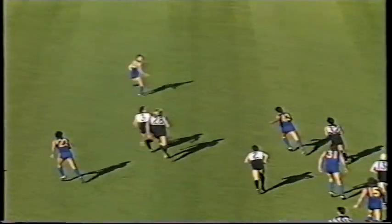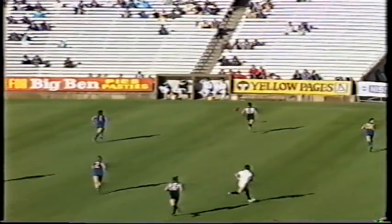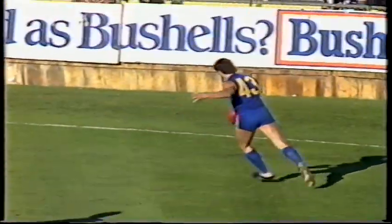Foote, Economou. He goes to the outer side of the ground. Hanna and Harrison. Harrison got the benefit of a bounce that went in his direction. It's one against two though. He gets around Hanna. He certainly is a racehorse, Harrison. Hooks it back. The man in front though took the good mark, John Economou. He's in the back pocket.